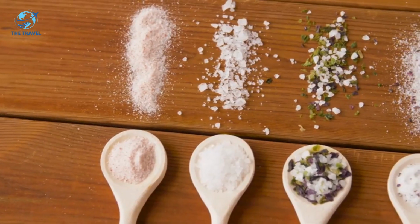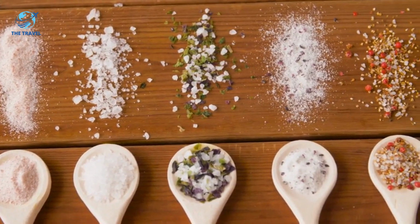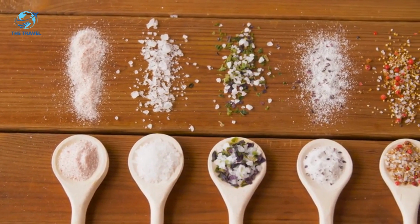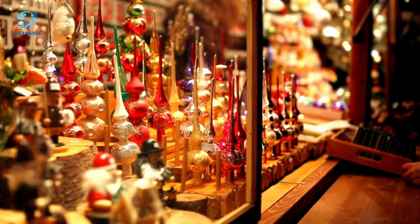80. Try Bled salt, a regional specialty. In small local shops and wellness stores, you might find Bled salt, not from the sea, but infused locally with herbs, pine, or truffle. It's a unique gift or souvenir, and some shops let you blend your own.